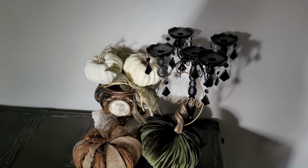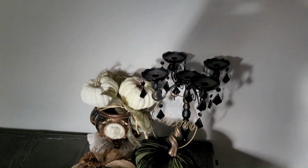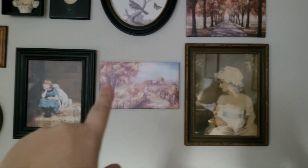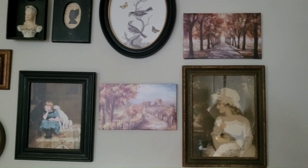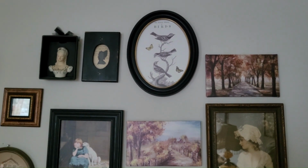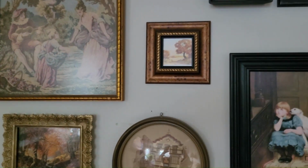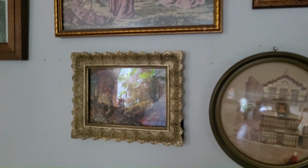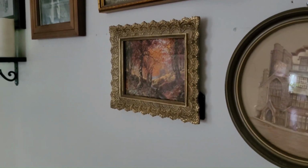And then I don't have any candles in my candelabra. I'm trying to figure out if I want to do that or not. Maybe I will. And then up above here, I switched out some of the prints. So this one here and this one here are canvases from Dollar Tree. And then I want to try to find a fall print for this one here to switch out. I just haven't found one yet. And then I have this little fall print here. And then let me see if I can get rid of the glare here. And then this fall print here.